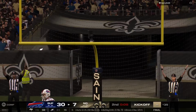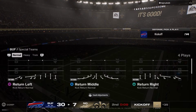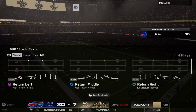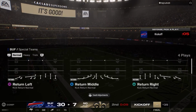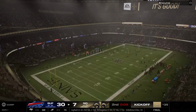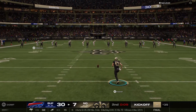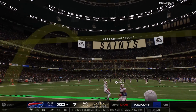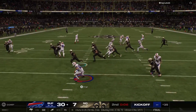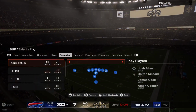The extra point is good. And the Saints are able to cut into the deficit. Final 9 seconds of this half, and the kick is away. And he's going to bring it out from the middle of the end zone. Not much on the return. They'll stop him at the 17.